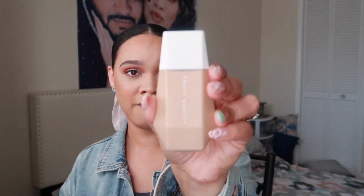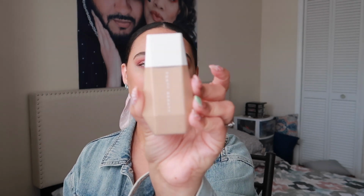I'm using the Fenty Eaze Drop. I have the shade 11, but this shade, it doesn't look dark, but whenever I spread it on my cheek, it looks like a shade or two darker than my skin tone. But right now it looks like my actual skin. Like, I think it's good. It's really good. So I recommend this skin tint if you're looking for a skin tint.